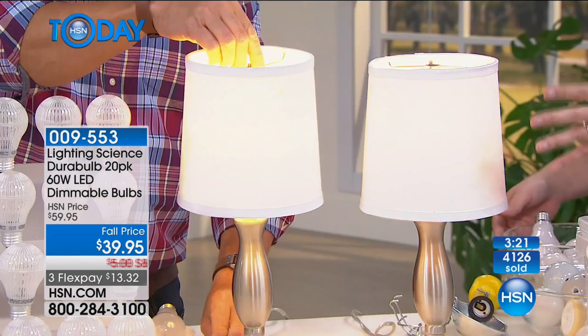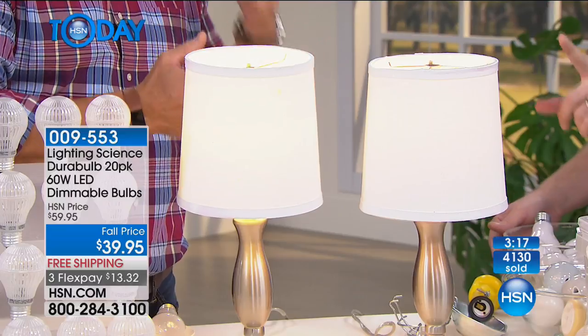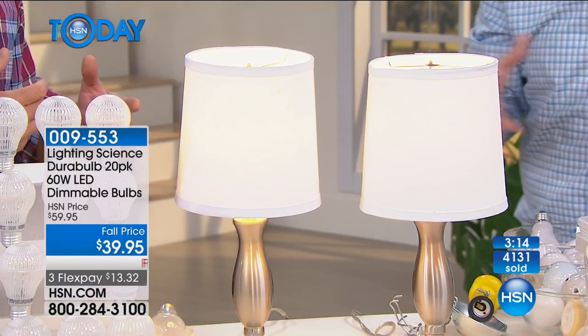Now when you put the shades back on, you don't see any difference between the two. Now you said we can dim these, right? It's also dimmable, which is a really expensive technology for LEDs. Not all LEDs will dim, and when you try to dim a non-dimmable light, it starts to flicker and just goes crazy. And that's the reason why we teamed up with Lighting Science.